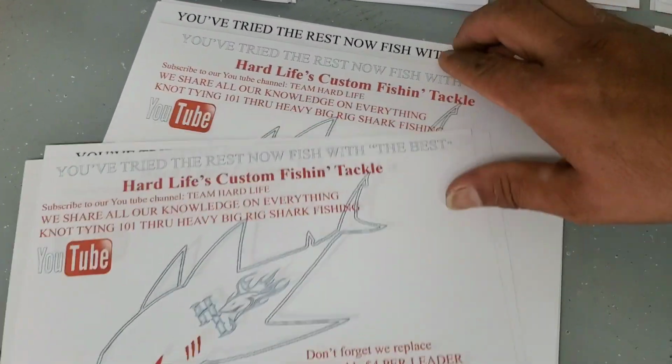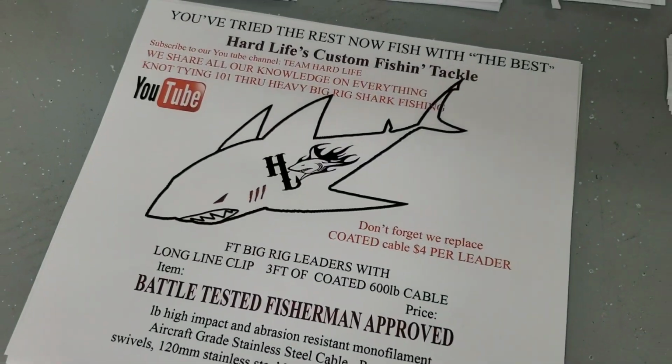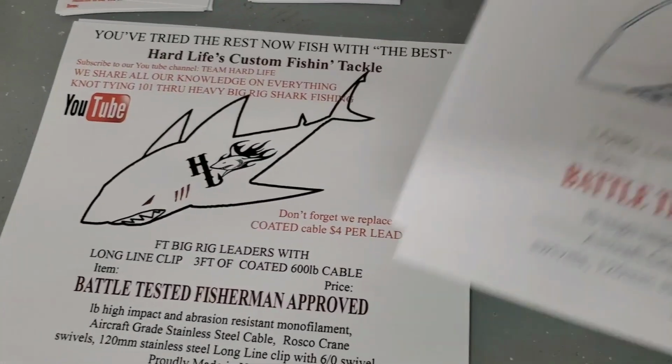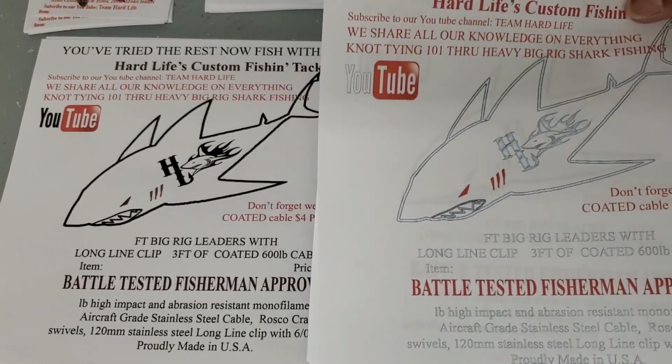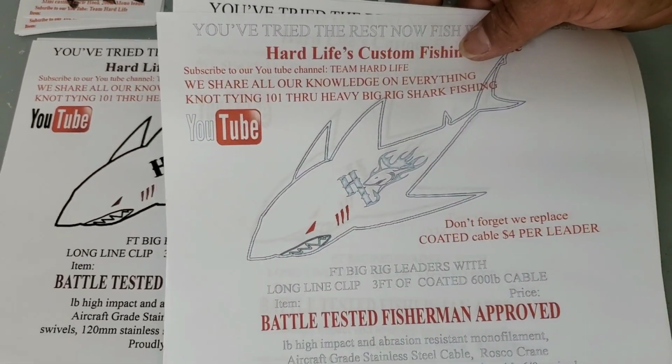And like I said, that's when I was running out of the ink, but that's the way they normally look. I don't know, they both look pretty cool, but I think that one's probably going to be more of a hit. So weigh in, let me know how it looks.